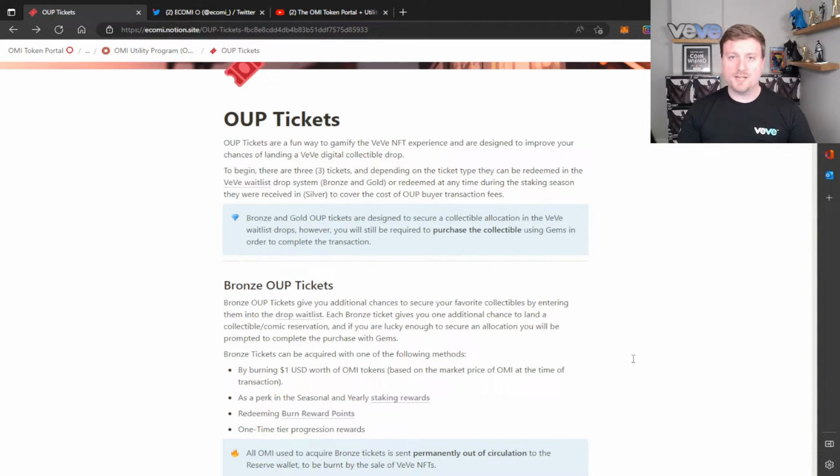There's also a silver ticket as well that you earn via the staking program. And that silver ticket does offset the buyer's fee that you are paying. That doesn't mean anything to us yet because we haven't gotten there, but I'm very excited about the tickets and the gamification that's going to come along with them. Do not sleep on the tickets. They are going to have a huge impact on Omi burn and on the opportunity to secure really awesome collectibles on the platform.